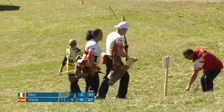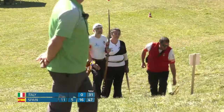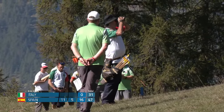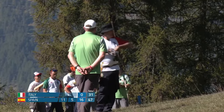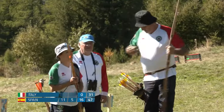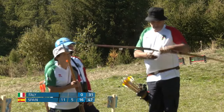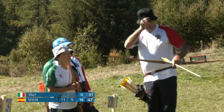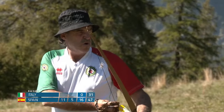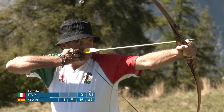Not bad. But starting with a solid arrow, as we have said before, is really important. So they got the point. Yeah, they got distance right and everything. So Italian... It's reassuring. Yeah. Italian has gotten into the pack. And so is approaching the shot. Big breaths. Now it's ready.